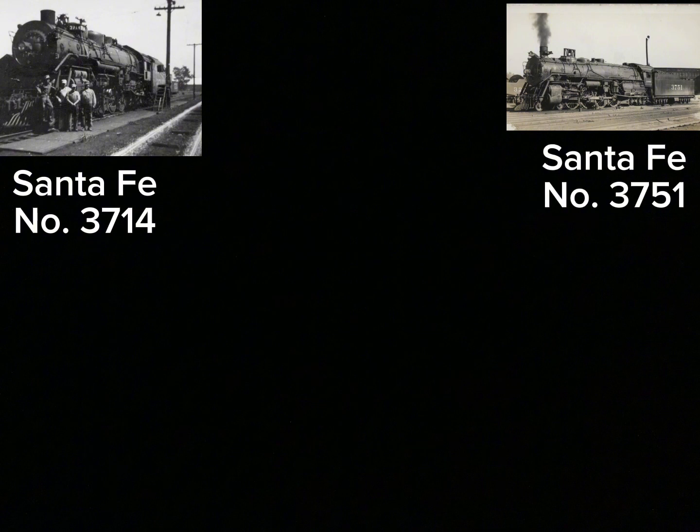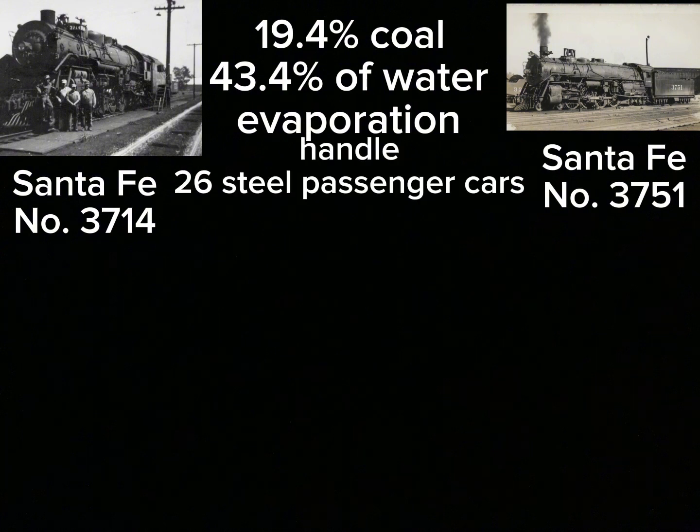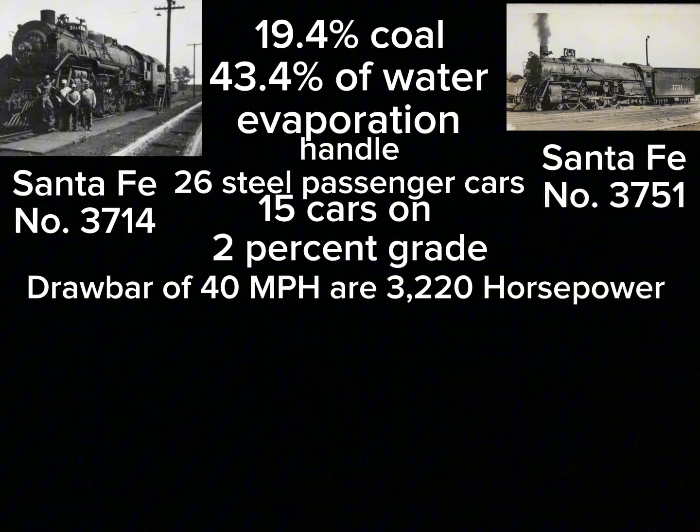3751 was tested against 4-8-2 number 3714 between Laguna and Albuquerque, New Mexico. It was demonstrated that 3751 saved 19.4% in coal consumption while increasing water evaporation per pound of coal by 40.4%. It can handle 26 steel passenger cars on the track, fitting on a 2% grade. Maximum drawbar horsepower at 40 miles per hour was 3,220, with indicated or cylinder horsepower of 3,600 at that speed.